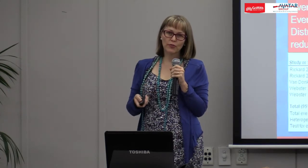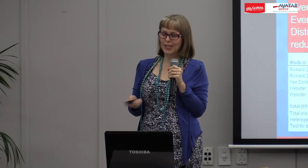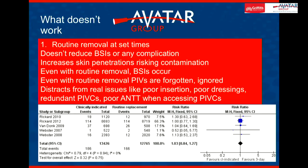This is a forest plot from the Cochrane Review. There's been 5 RCTs on this topic, over 10,000 patients randomised, same results, no effect. There's 2 large RCTs from China coming out, same results. Brazil has just finished another major randomised trial. They don't have their data yet, but we'll just have to wait and see.